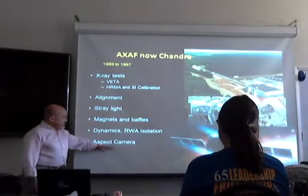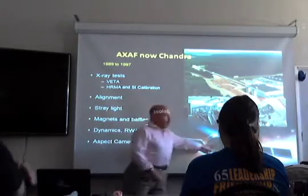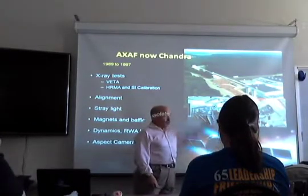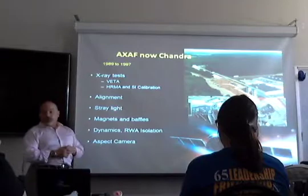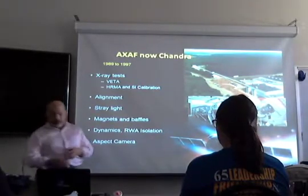And then also spent a lot of work on the aspect camera and aspect system. Because unlike Webb, this telescope does not point at a target. It dithers over the target. And the image is reconstructed by knowing where on the sky the telescope is pointed when the individual photons arrive.